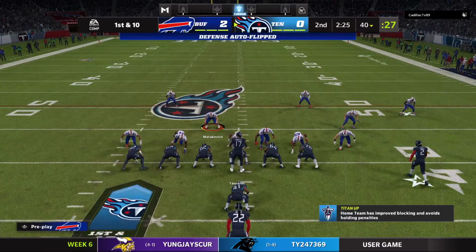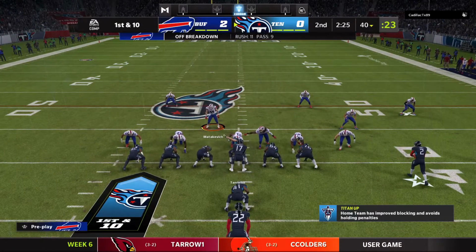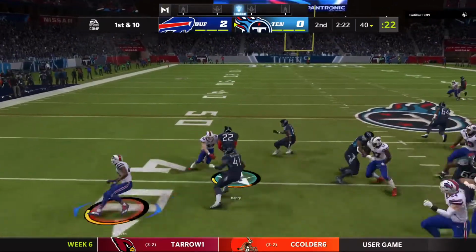Tennessee offense about set and ready to go. And a big no-no last time. A safety to make this score 2-0 where we stand now. So see if they can atone for that mistake.